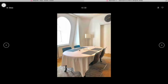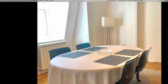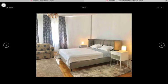Dining table. Wait. So we have two black glass chairs and two, well, it's see-through plastic, so it looks glass, but it's actually plastic. And it's black and blue with blue and black mats. I really like the dining table, is what I'm saying.